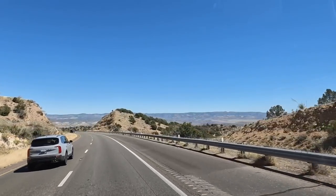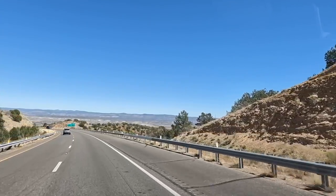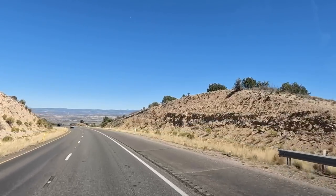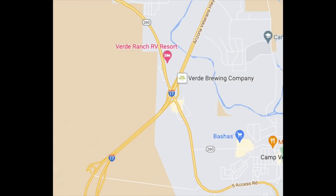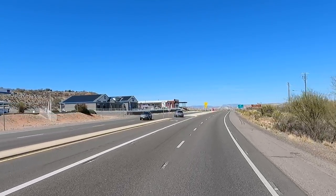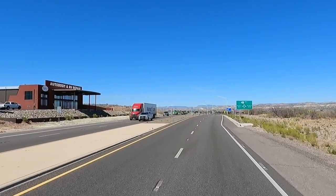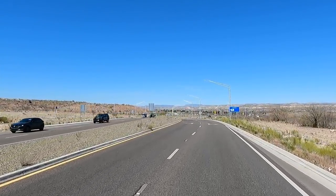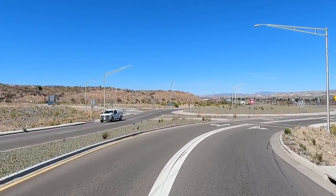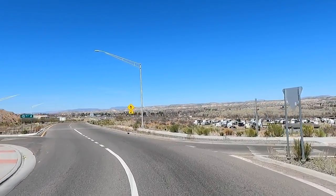Exit 260, I reserved a space at a campground up in old Cottonwood. You know, there's actually Old Town up there. Jerome, all kinds of cool stuff. All right, here's Highway 260. This is all built up out here, and they love their roundabouts. Absolutely every intersection up in this area, there is roundabouts. Which is good. I mean, keeps the traffic flowing. Because there's a lot of people who live up this direction.